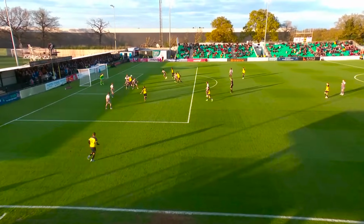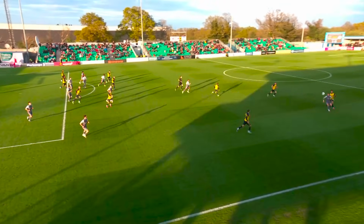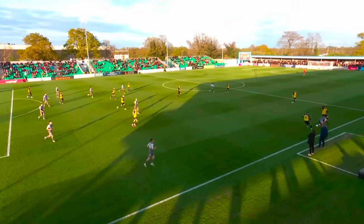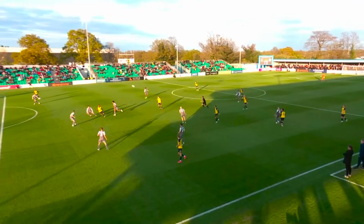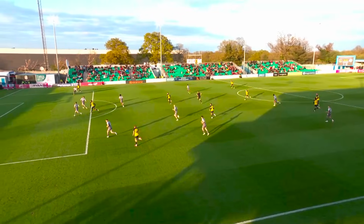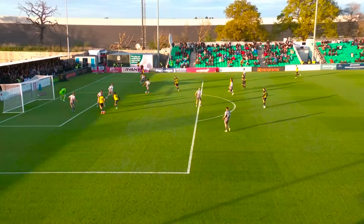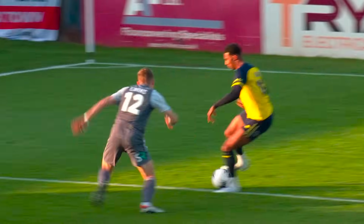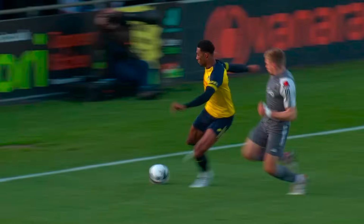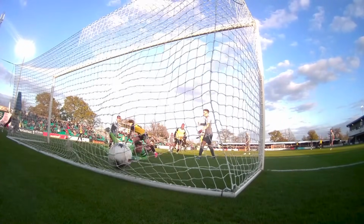Again, they're just not dealing with second balls on the edge of the box. They're not dealing with certain areas as well. Good press there on Cook. It's not a foul. I mean, this is just like a perfect 5-iron across. But look at this pace here as Shade just goes past so easily. And it's a really, really tidy finish. But it's, above all, Adam, it's just a really, really timely goal as well.